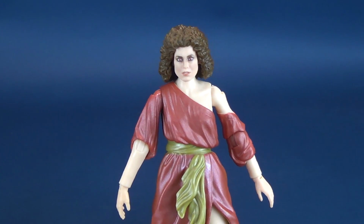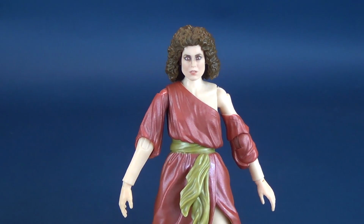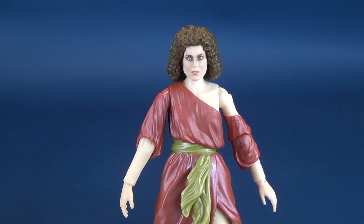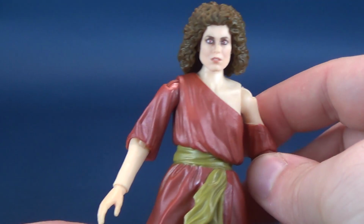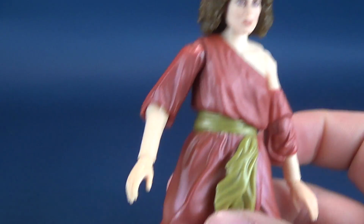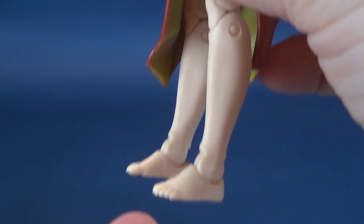If you want super detailed figures that look exactly like their movie counterparts, you're not going to generally find it from a figure that's $12 to $20. I don't feel sometimes people get too harsh on figures. And really, again, all the things I mentioned is really more just out of jest and fun than anything else. Chubby baby feet, for example.